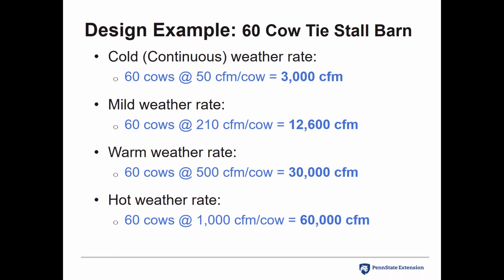Mild weather rate jumps up to, in this case, 210, I figured. So a little over 12,000 cubic feet per minute. And then warm weather through 30,000. This hot weather rate at 1,000. And keep in mind, we might add another 30,000 to that in some cases, but up to 60,000 cubic feet per minute. You cannot do that with one fan.